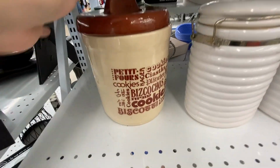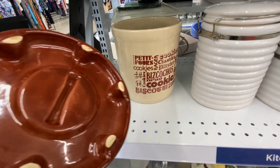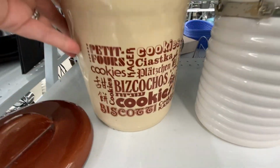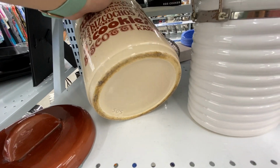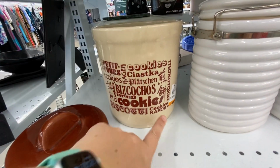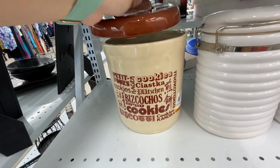Now here is something that is definitely vintage. It's this ceramic cookie jar, and it has cookies written in it in all sorts of different languages. I did not pick this up because it was very heavy, but it did say kakor on it, which I know is cookies in Swedish.